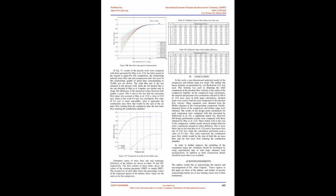Table V shows comparative results between the present work, indicated by PW, and those presented by Witkowski et al. [9], indicated as REF 9. Results are obtained in the design point performance, that is, at a rotational speed of 78,000 rpm and a mass flow rate of 0.3 kg/s.